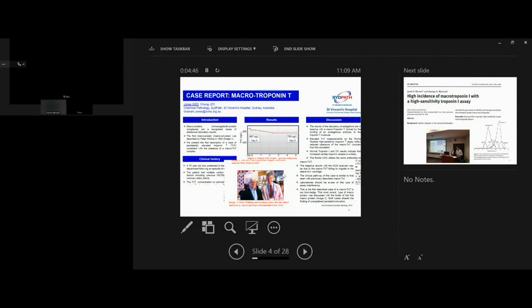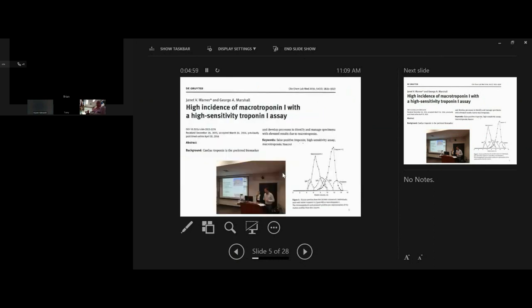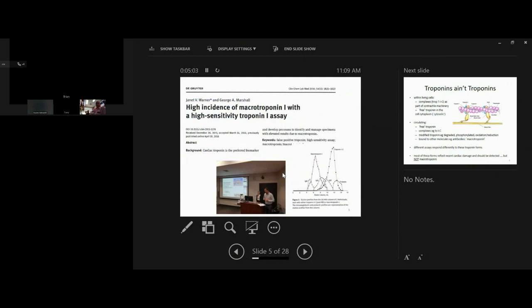As it turned out, this was the same year that some other colleagues, this time from the Mater in Brisbane, were seeing a similar thing with their Abbott Architect high sensitivity troponin I assay. Here's our colleague Janet Warner presenting on this to an AACB meeting in Wagga last year with Anthony Flaskas from the lab there introducing her. And she was speaking on this paper that she and George Marshall published in 2016. And the story there was that not long after they got their new Abbott Architect high sensitivity troponin I assay, they started to get complaints from their doctors about what looked to be unexpectedly high troponin I results.